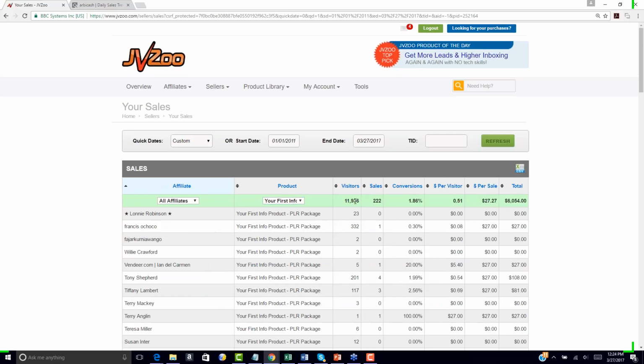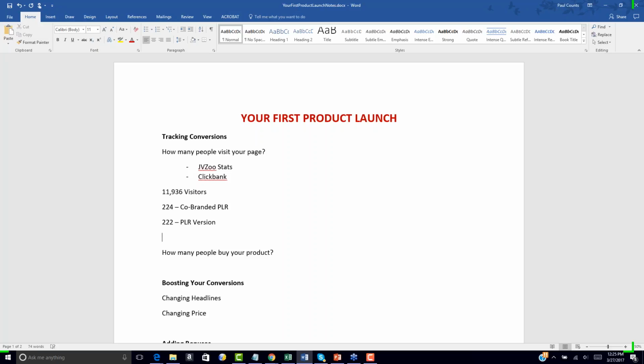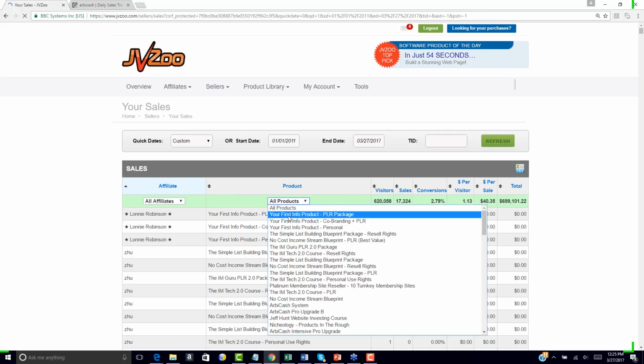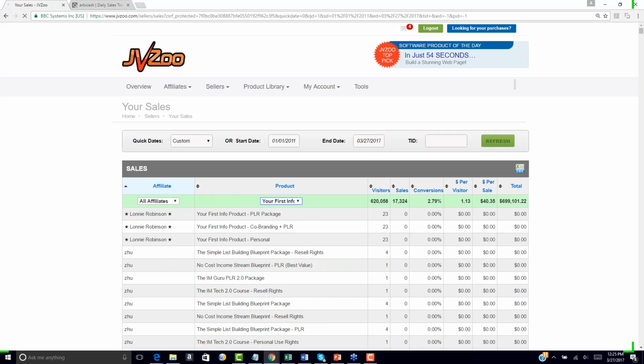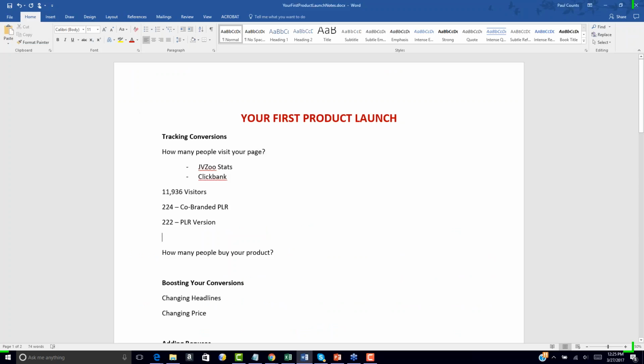So let's go here. 222 people bought the PLR package version. So let's go back here. You can see a very close amount bought the PLR version. And then let's see how many bought the personal use rights version. I'm just going to scroll that down. So there's the personal use. So again, I had 3 levels, and then we'll add that up to know our exact amount. So 76 people bought that.